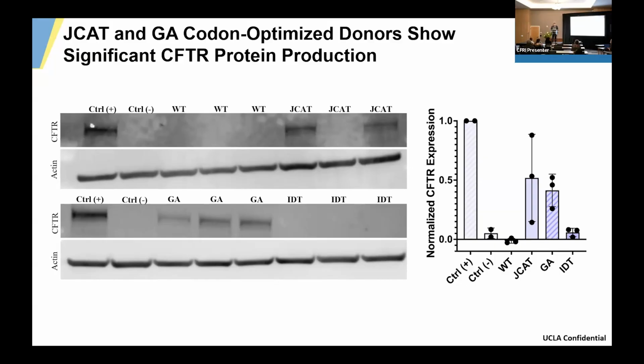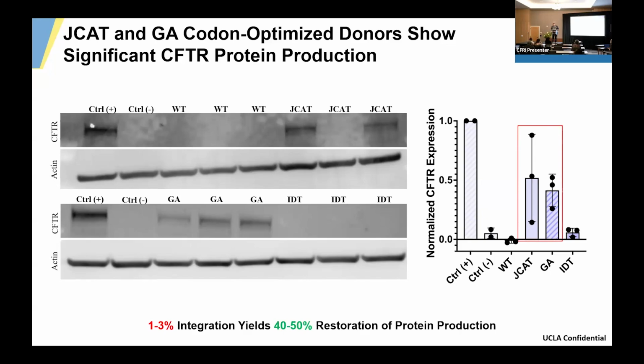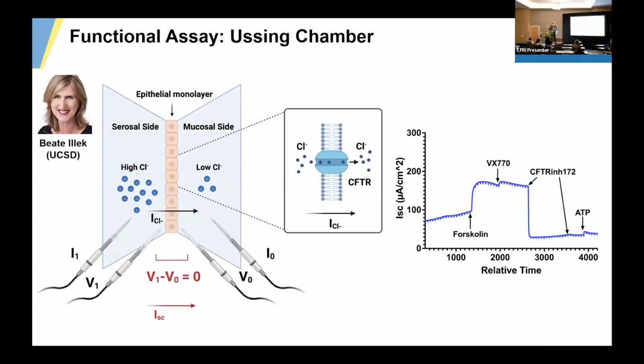Ultimately, that is one nice piece of data, but just because the protein is there doesn't mean it's working correctly. And so with the help of Dr. Illick, who's sitting right there, who I actually met at CFRI a couple years ago, we started a collaboration that's borne a lot of fruit, and we would not be able to understand whether or not our CFTR gene corrected cells actually work without your help. And so please.